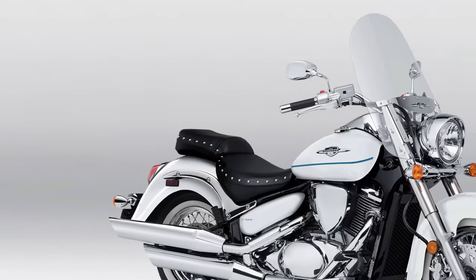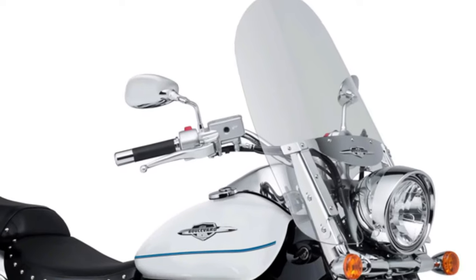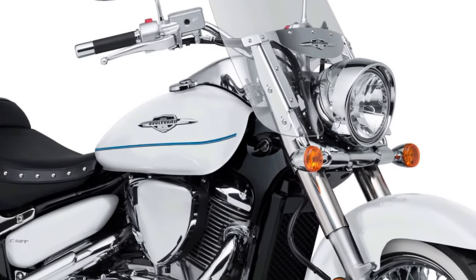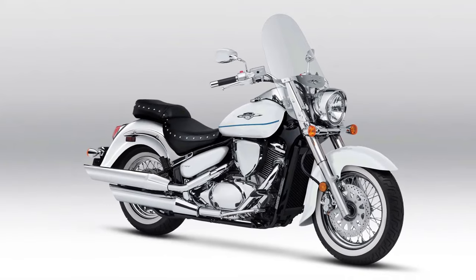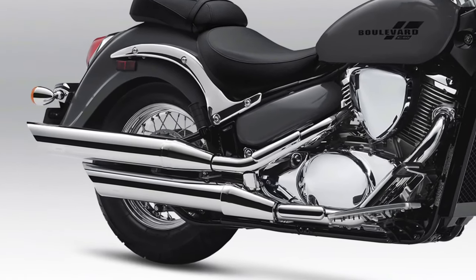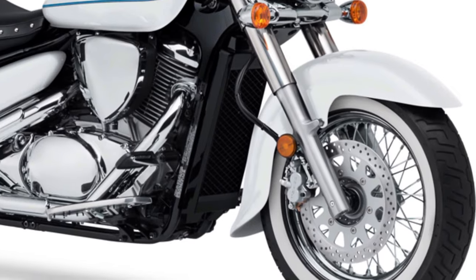Introduction to the Suzuki Boulevard C50. The 2025 Suzuki Boulevard C50 continues the legacy of Suzuki's Boulevard lineup, known for its blend of classic cruiser styling and modern performance.